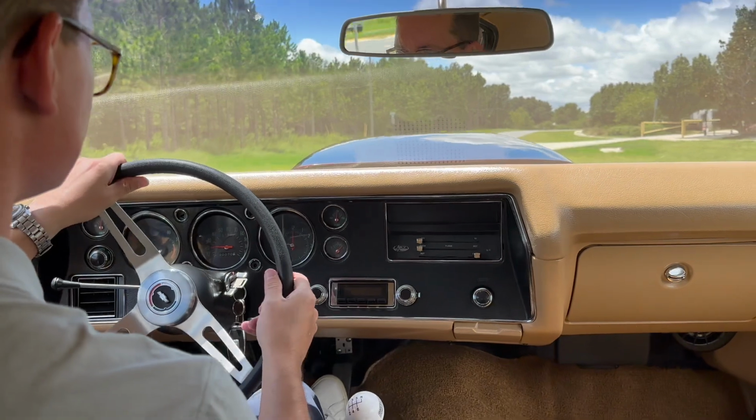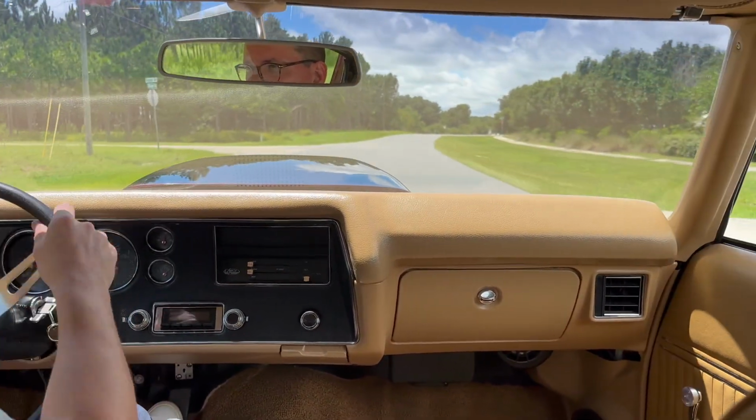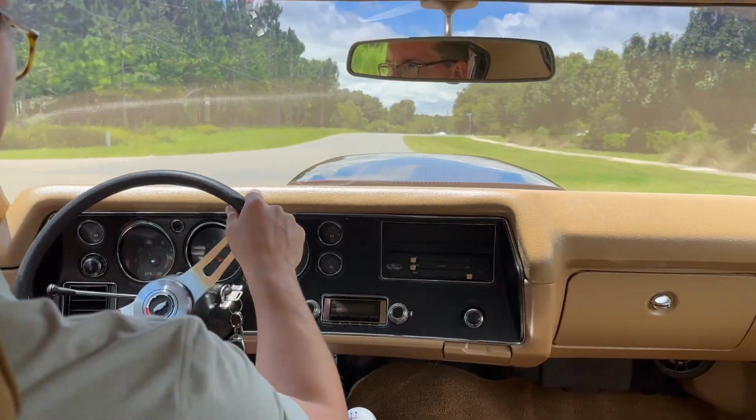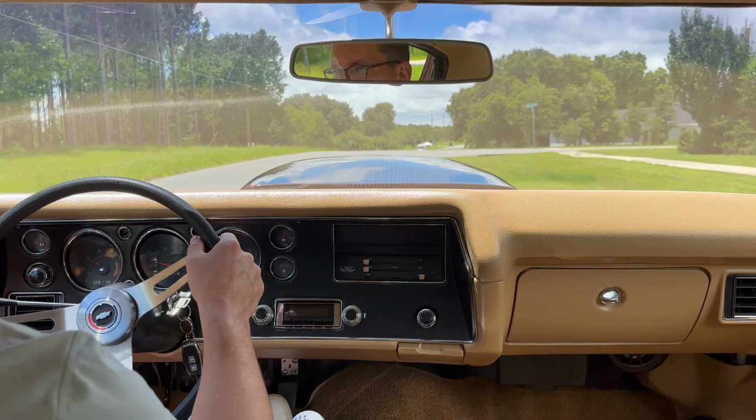And the car handles nicely as well. Not too much body roll. It's still a muscle car, and you're reminded of that when you're driving it.